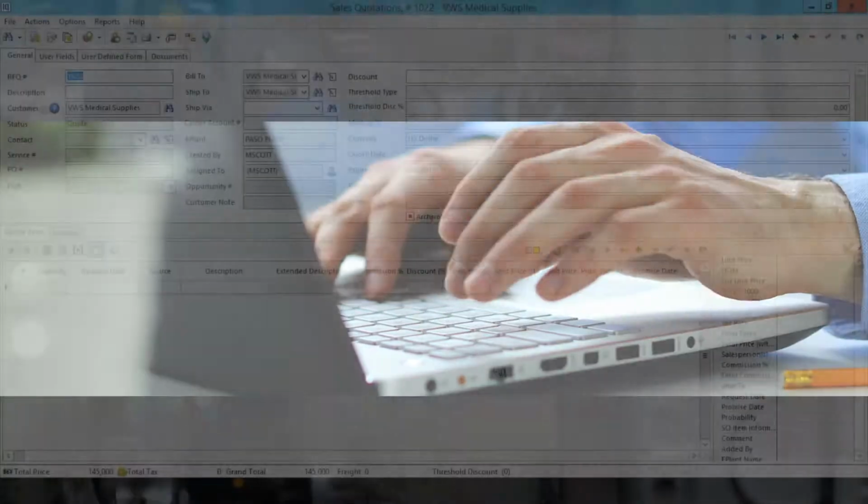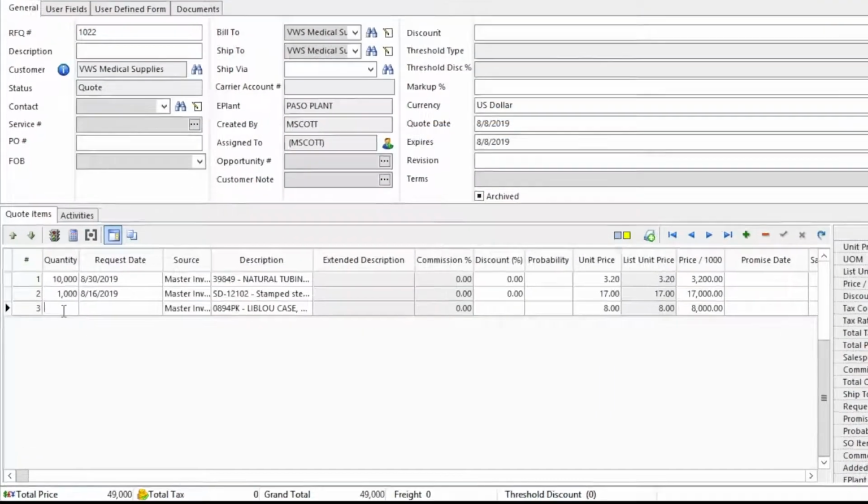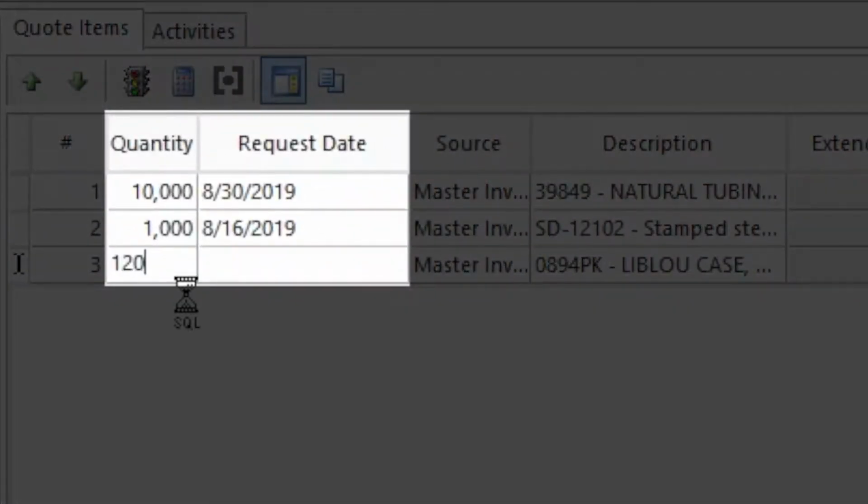on time. When a manufacturer receives a purchase order from one of their customers, they are also presented with the requested date on which the customer needs to receive their items. The user starts to create a quote for the order, being sure to include the requested item quantities and date.